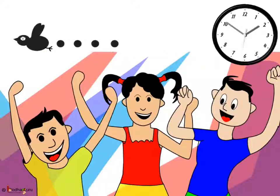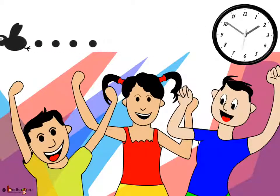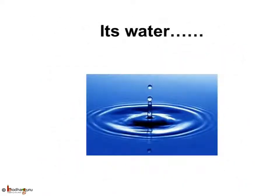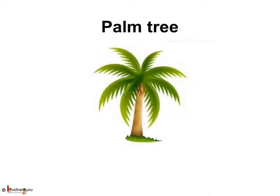Let's relax and enjoy a moment. Let me ask you a riddle. Which room has no door or windows? It's a mushroom. A fungi. Another interesting question. What runs all the time but never gets tired? It's water. Here is another one. What kind of tree has hands? A palm tree.